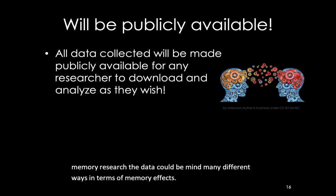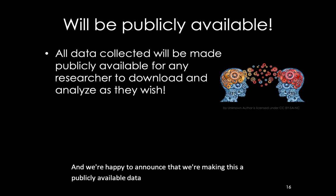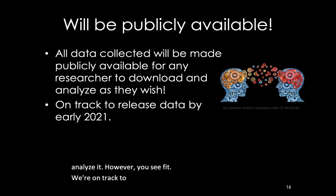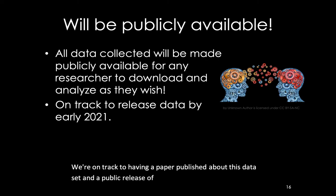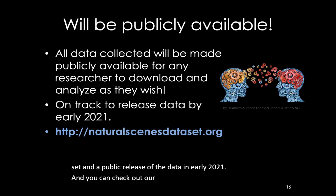And we're happy to announce that we're making this a publicly available data set so you can access the data and analyze it however you see fit. We're on track to having a paper published about this data set and a public release of the data in early 2021. And you can check out our website, naturalscenesdataset.org, for more details and updates.